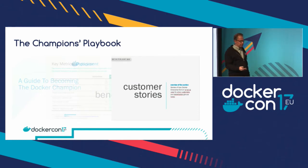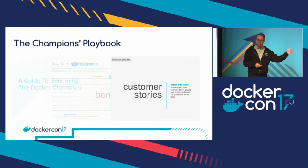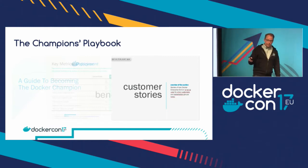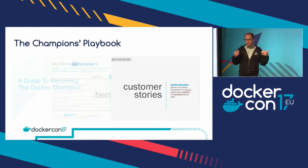And then the customer stories. So if you want to take it back to your team and say, look, here's what XYZ company did. They look like us. They're running the same applications as us. Or, here's what a developer team did. Or here's what an operations team did with Docker. That'll be in this guide as well. Hopefully, next year when we come to DockerCon, you guys will be up on stage and you'll be giving presentations.